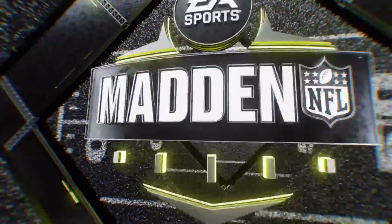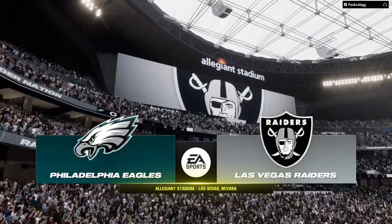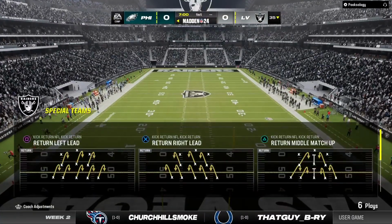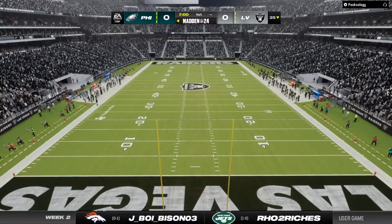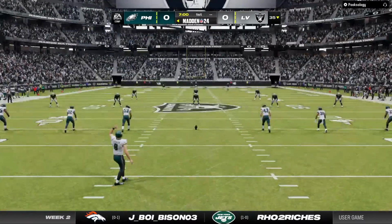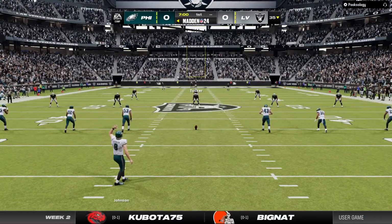Well, there's never a shortage of shows or sights and sounds throughout this city, but for the next few hours, all eyes are glued to Allegiant Stadium here in Las Vegas. Today, after a topsy-turvy opening weekend, it's on to week 2, and we've got a good one here, as it'll be the Philadelphia Eagles taking on the Las Vegas Raiders.